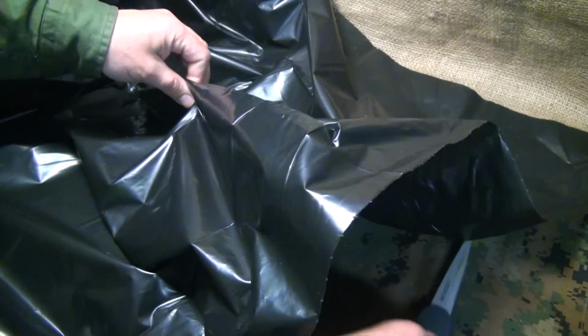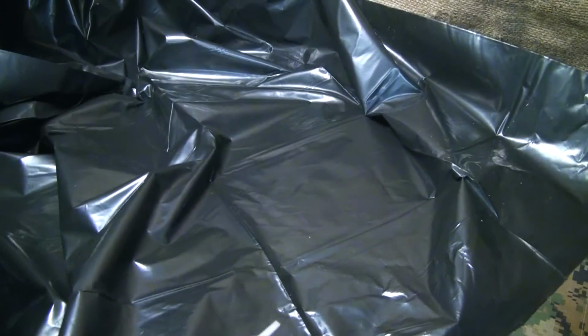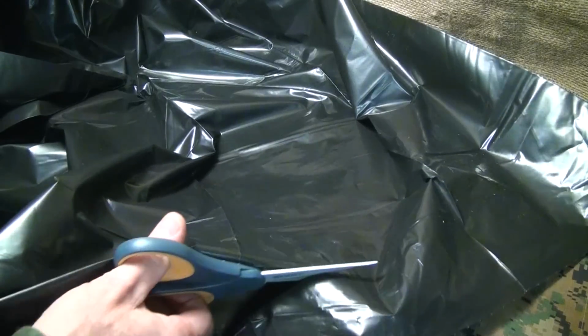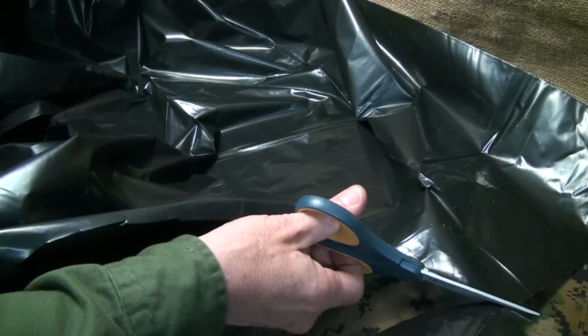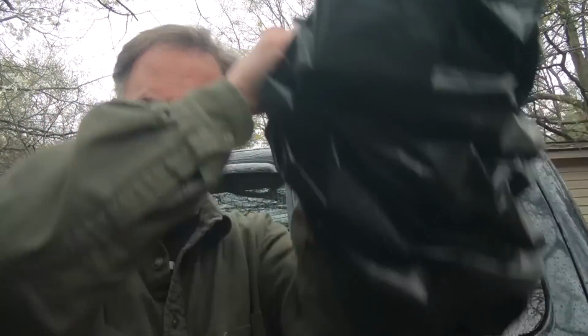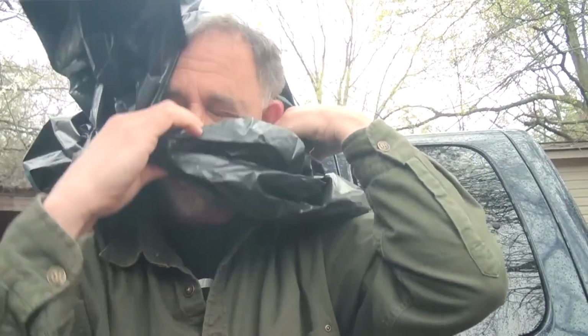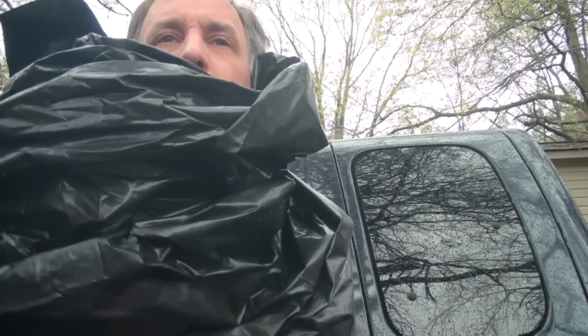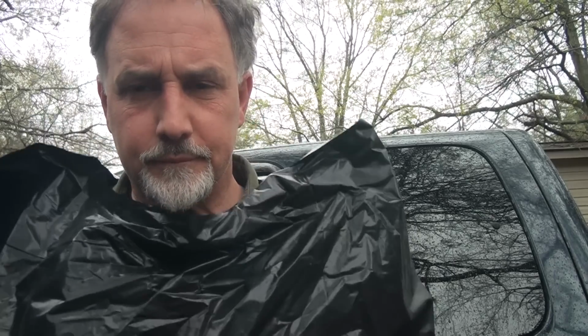Take the sealed end of your trash bag, kind of center it up, and just cut a crescent out of the top. Now you have a hole. Where you've cut the hole, make sure you bunch it up here. That way when you're putting it over your head, you're not going to smother yourself. Now you have an improvised poncho.